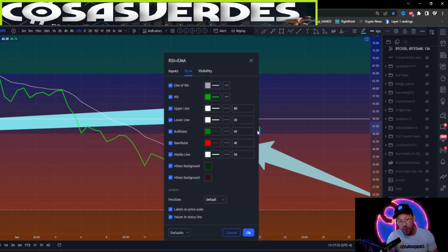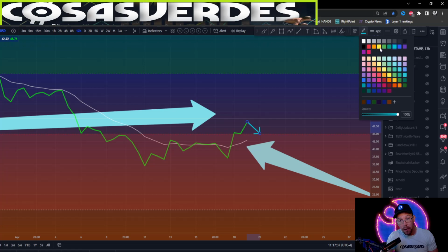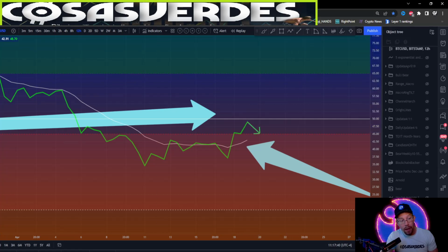So I'm going to make this green, and I'll make this white. So this is the EMA that I extended. If you can see that happen, that's when you start being interested in potential long positions.